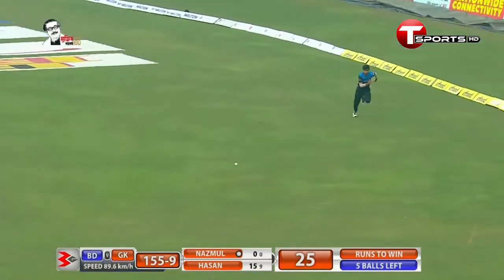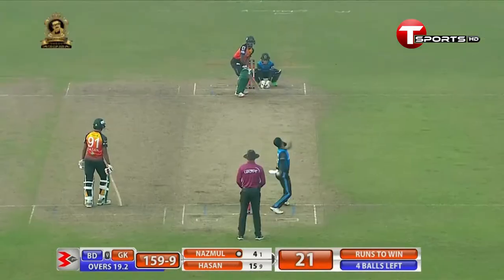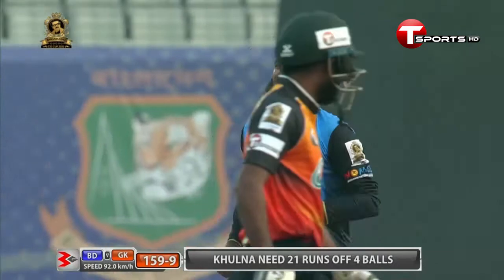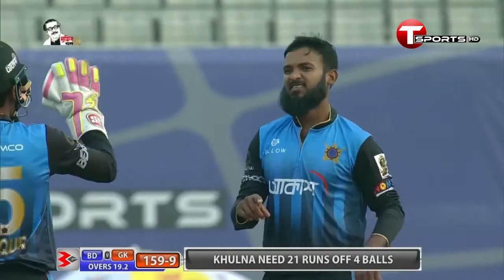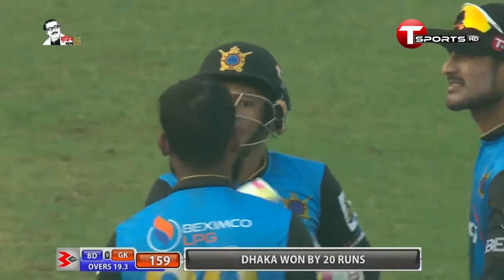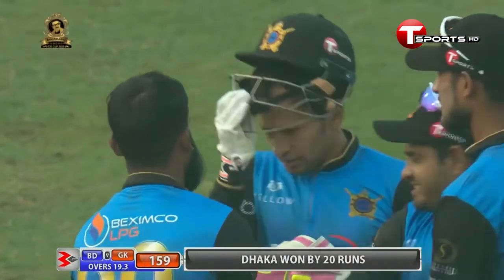Oh, starts off with an attacking shot. And gone, it's over. Whatever the talk was, doesn't really matter because Khulna has been unable to chase down the target, giving Dhaka a win by 20 runs.